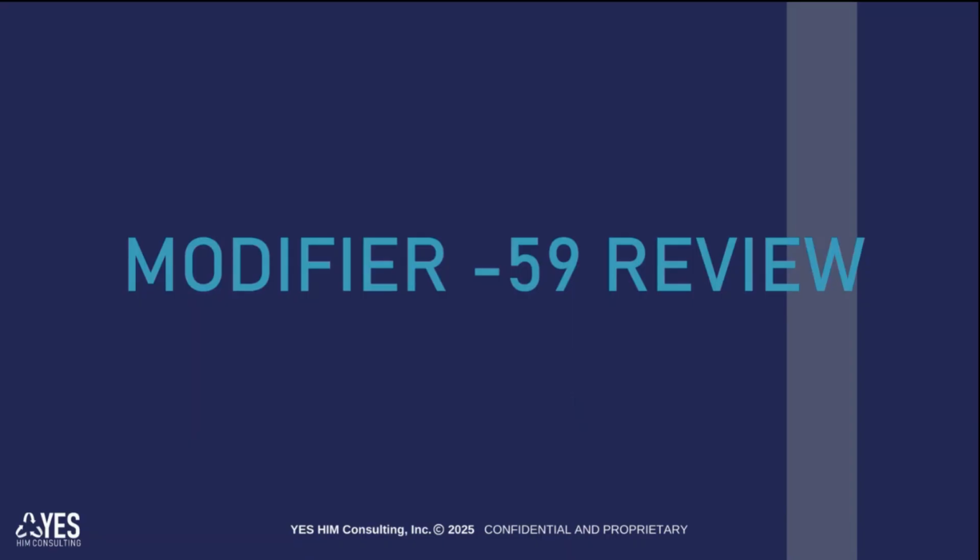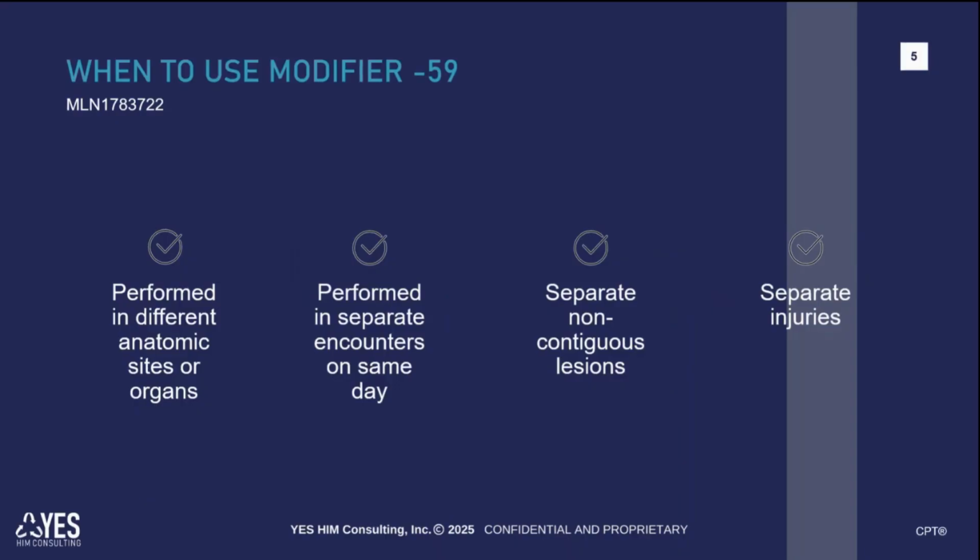So let's talk about modifier 59. And of course, when we talk about modifier 59, we could also be talking about the X modifiers that you can use in place of modifier 59, which are XE, XS, XP, and XU. When do we use a modifier 59? And no, if you're thinking to yourself, oh, I can just use it when there's an edit, that's not the right answer. We don't want to just slap a modifier 59 anytime there's an edit. There's a really great reference that I have on the reference slide when you download the slides.